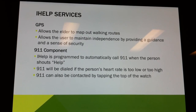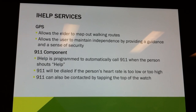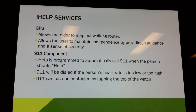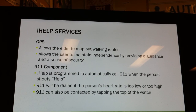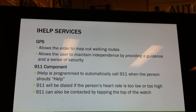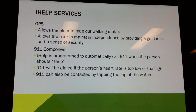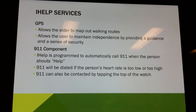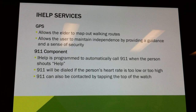In addition, the GPS can lead the elder person from one area to another, and most importantly, back home. The elder individual can yell help, and via voice recognition technology, the watch will automatically call 911. The 911 dispatcher can talk to the individual through the watch and see what the situation is, if the elder person is able to speak, and help them assess the situation. The 911 calls can also be triggered by an extremely irregular heart rate.